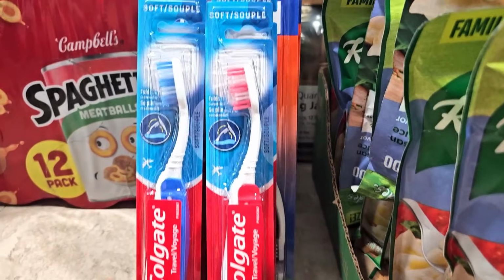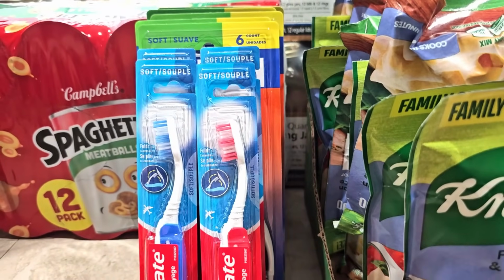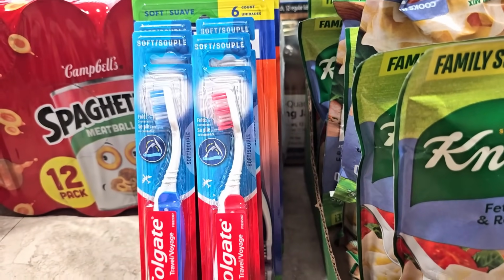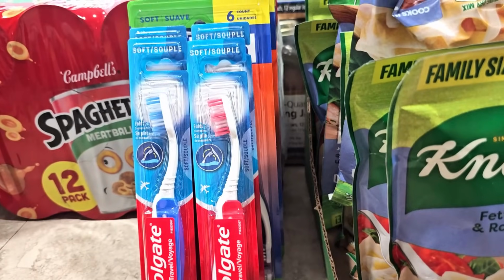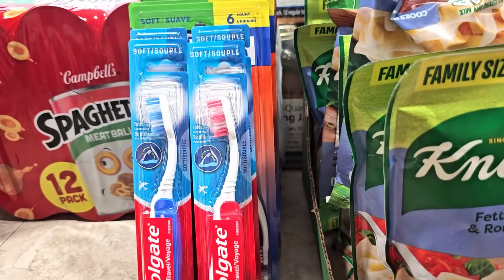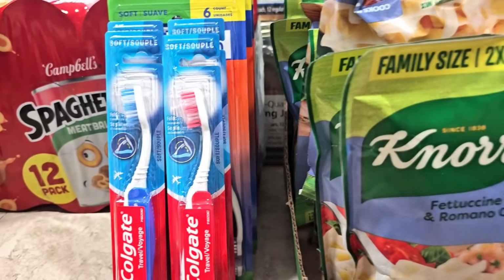Next over here, I've got a bunch of toothbrushes. You want to make sure you have plenty of toothbrushes in your emergency supplies because that is something I definitely wouldn't want to have to live without if we weren't able to get things from the store for any period of time, whether it's because of a massive collapse or a long-term grid down or even just supply chain issues. Things happen. We've learned that the hard way over the last few years.